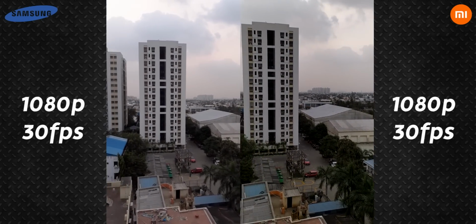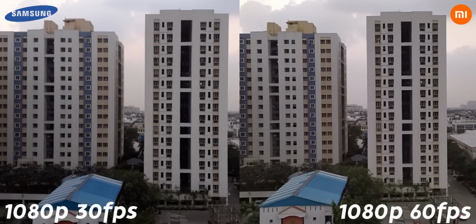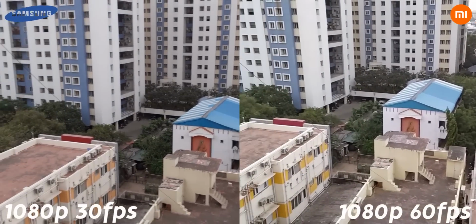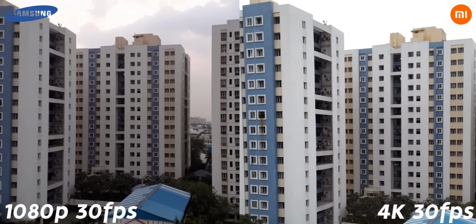Moving on, the Note 7 can also shoot 1080p videos at 60 fps, which means the footage is a lot smoother, but it loses stabilization in this setting. It's also possible to shoot 4K video at 30 fps on the Google Camera app.